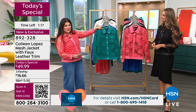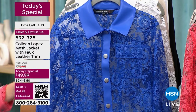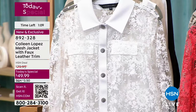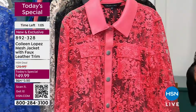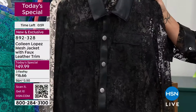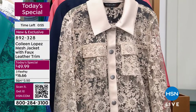So this is the beautiful jade feathers. Then what you saw on Jamie most recently, that Santorini blue, is so gorgeous. Then that white that you saw on Danya. And then of course, I am wearing it in that pink coral that you're seeing also on Emily's side. Then the black, that's the one that Emily is wearing. And then the sand. Sand might be gone by the end of this presentation.